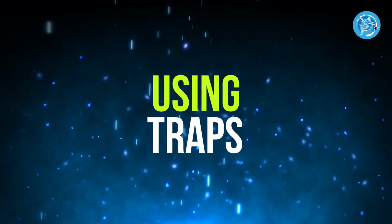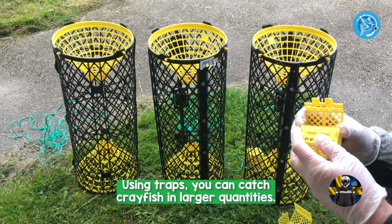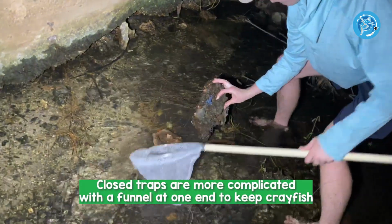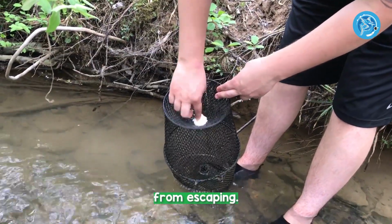Number 3. Using traps. Using traps, you can catch crayfish in larger quantities. Open traps are collapsible nets with one end open. Closed traps are more complicated, with a funnel at one end to keep crayfish from escaping.